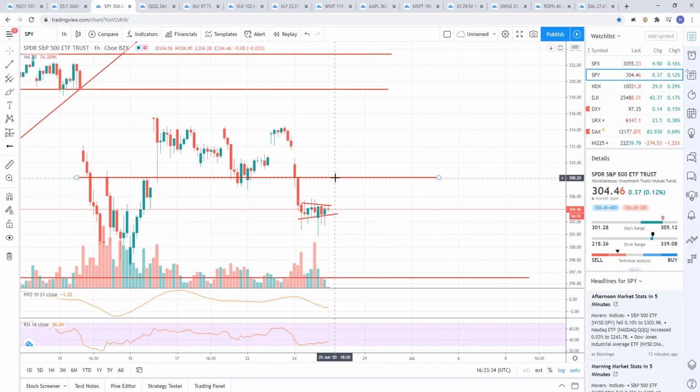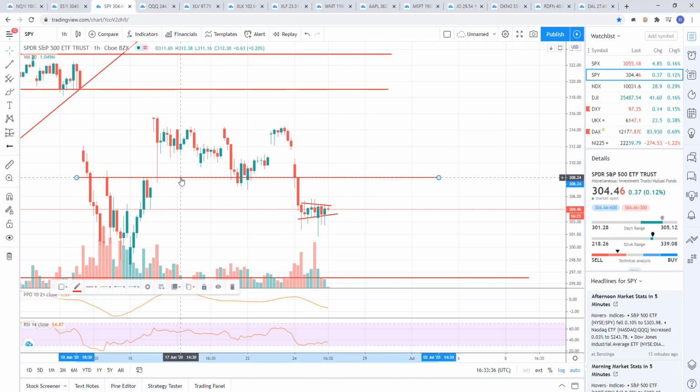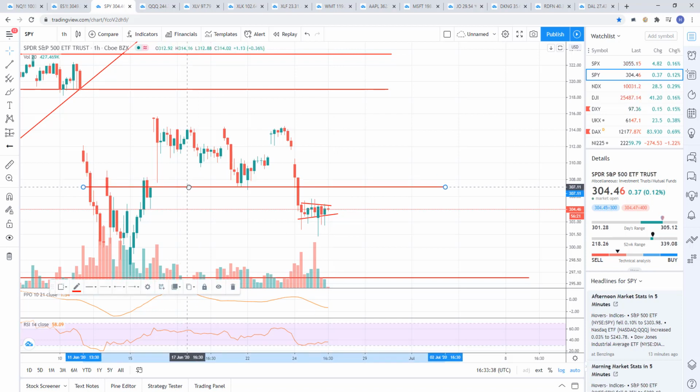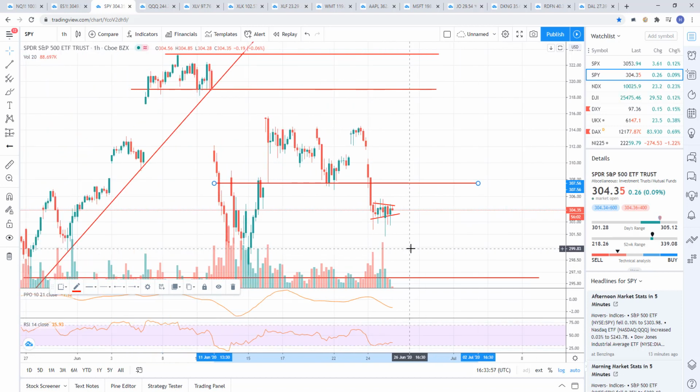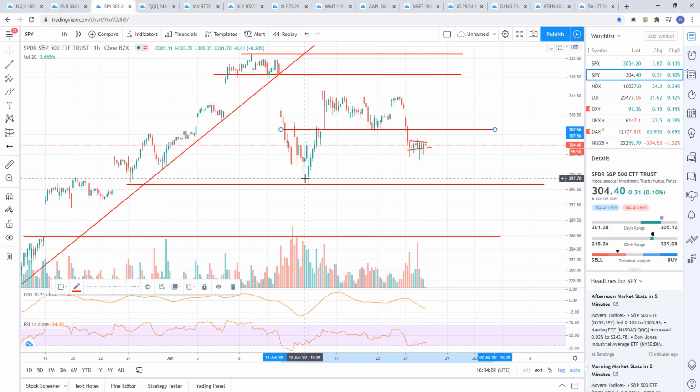resistance in the SPY. I have it at 308. I was looking at this, it could be moved down to about maybe right there, 307.50 or somewhere right in there. It's basically 307 to 308, and we could overshoot it slightly. So if we break out of this flag to the upside, then I'd expect to tag that 307, and then maybe we break down.